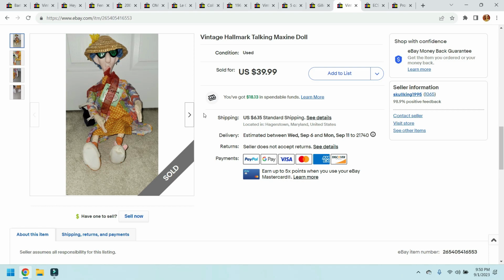She sat for a while. I think I had her up for like $50, and then I dropped the price down $10. And then after a while of sitting, she finally sold for the full asking price of $39.99.